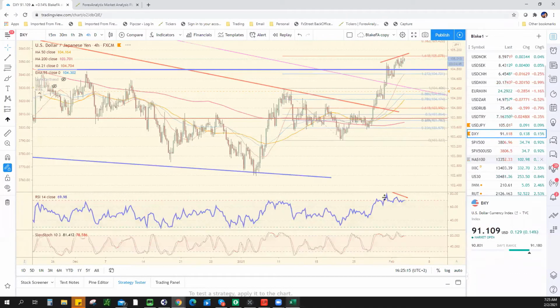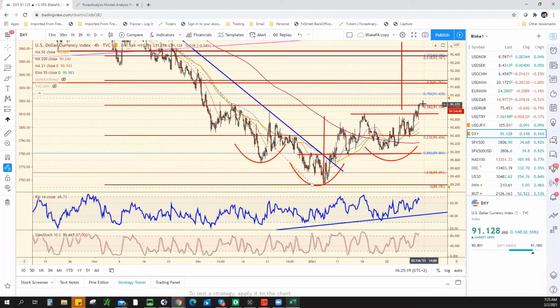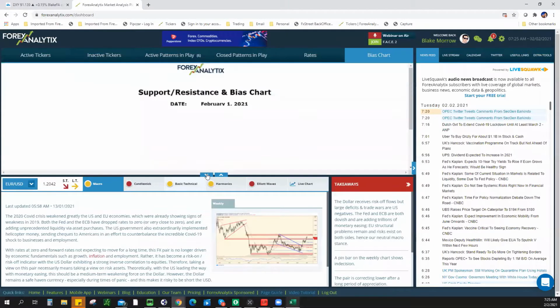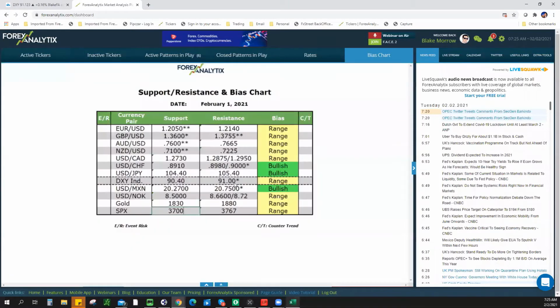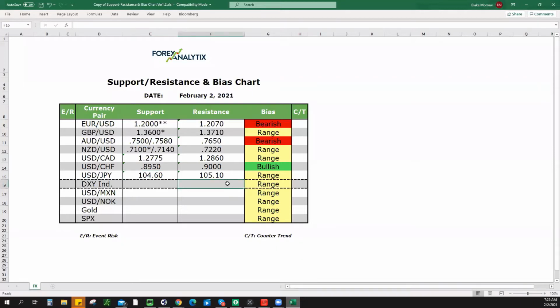Okay, dollar index. Inverted head and shoulder pattern. We are at the 38% retracement. We wrote that down yesterday. So we're at a 38% retracement, which is 91.15. These little spike highs right here, you can see it, comes in at 91.25. That's very minor resistance.